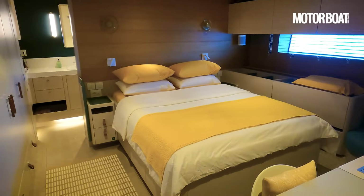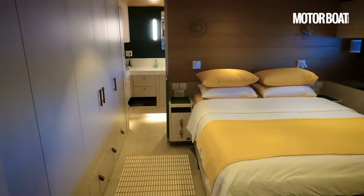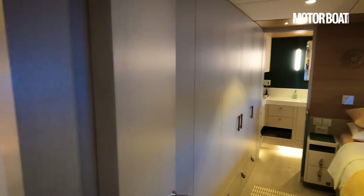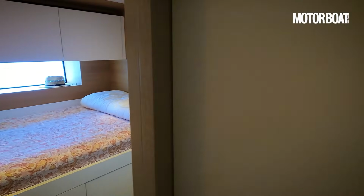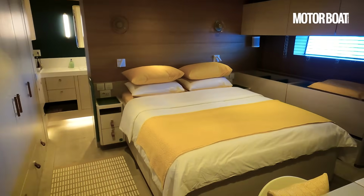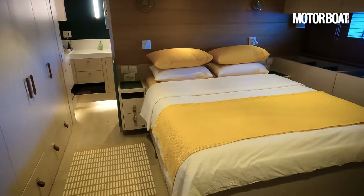Now, this is the owner's cabin in the aft part of the boat. In the standard layout, this can actually be an entire full beam cabin, and you'll see that this is the captain's cabin here, so you get an idea of just how big that can be. But the owner of this yacht was quite happy to have 2/3 of the beam dedicated to his cabin.